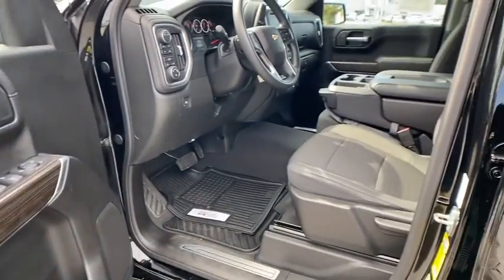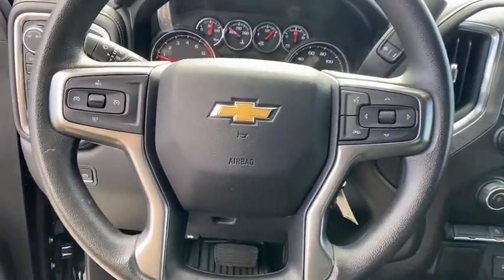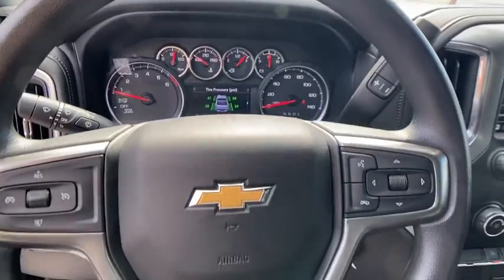airbag, power door locks. This vehicle is CARFAX certified one owner and qualifies for CARFAX buyback guarantee. Come see the car for yourself.